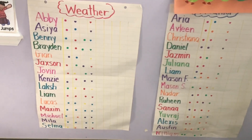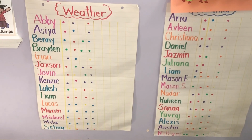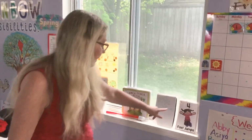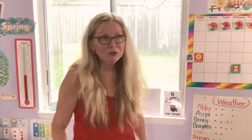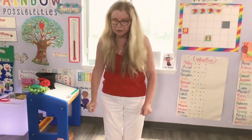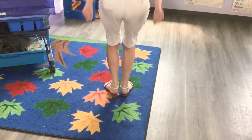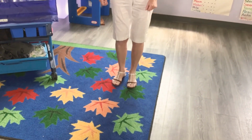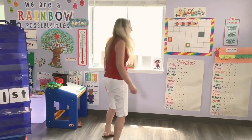If you want to quick show them their name so they can find their name, they still are part of our class. There, did you do the morning and the afternoon? Thank you. All right, and so what is our action for today? 4 fast jumps. So can we do jumps like yesterday with the crickets? We're going to do long jumps. 1, I'm going to go this way. 2, 3, and 4.